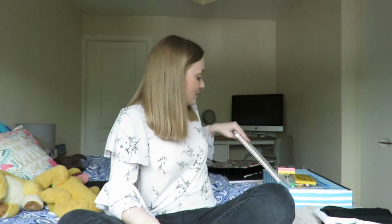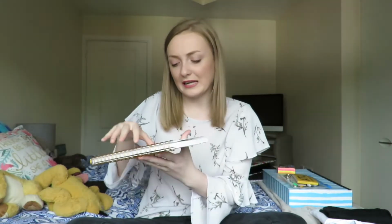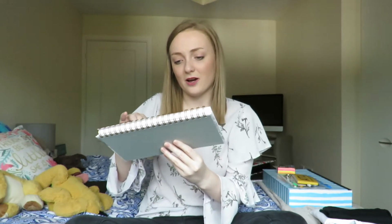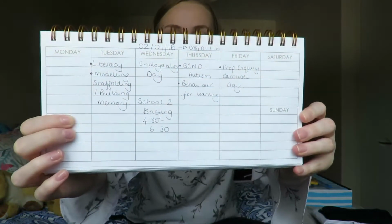Another thing I've already mentioned in my first video is getting yourself a diary. I would also recommend possibly buying a weekly planner. This is my weekly planner, which I got from Sainsbury's. I think it was only about £4 last year. And this is what I mean. This was from 2016, oh my gosh, this time last year. On there, I'd listed my lectures and everything I was doing on the different days.